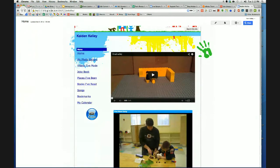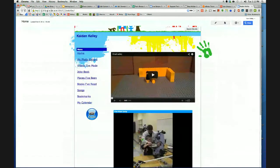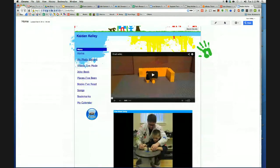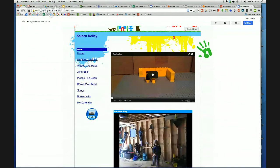The other option you can do besides HTTP redirecting is what's called the frame redirect. Now the frame redirect means that it will stay. You won't see this kind of ugly stuff behind you, the sites.google.com, for example. You'll just see the original address. And it's really a preference on your part which one you want to choose, the frame redirect or the HTTP.